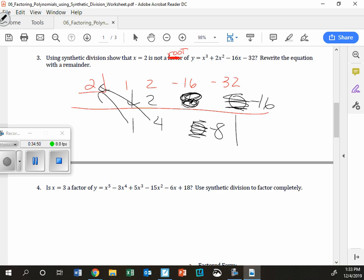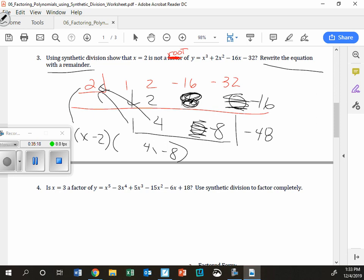All right. And then this and this together, careful now, when you add them, what do you get? Negative 48. Then it says, rewrite the equation with the remainder. All right. Then it's this, which is x minus 2, and this. You get where I got those from? This one here gives me that one. This 4 here gives me that one. And this negative 8 gives me that one.